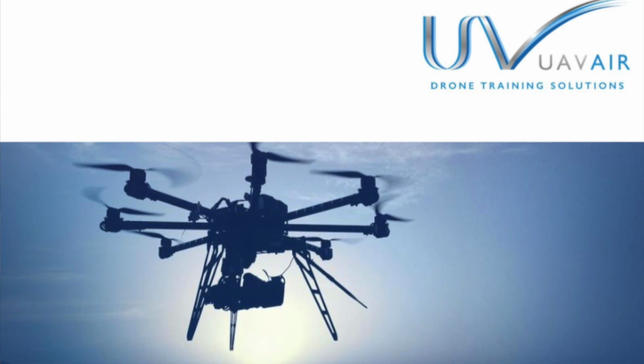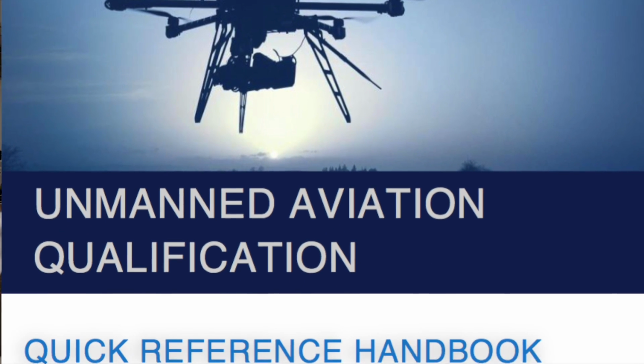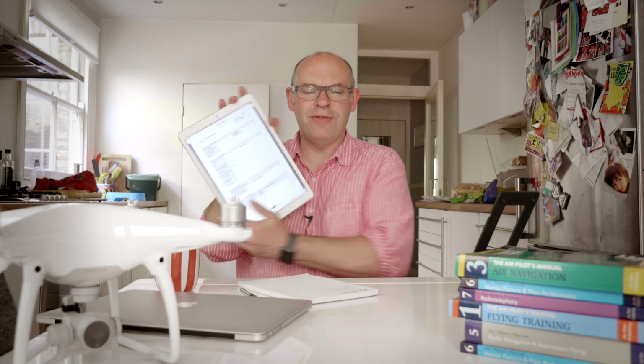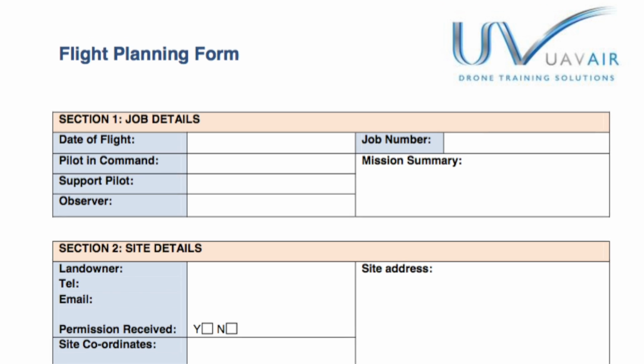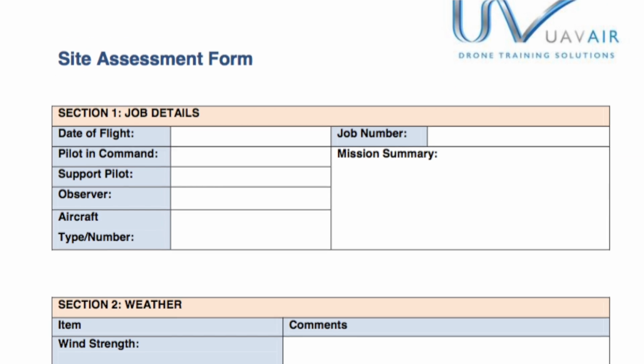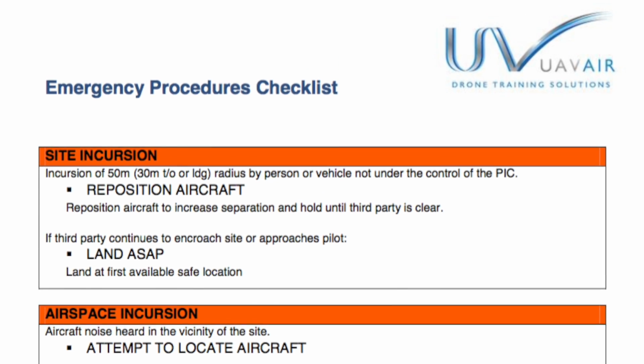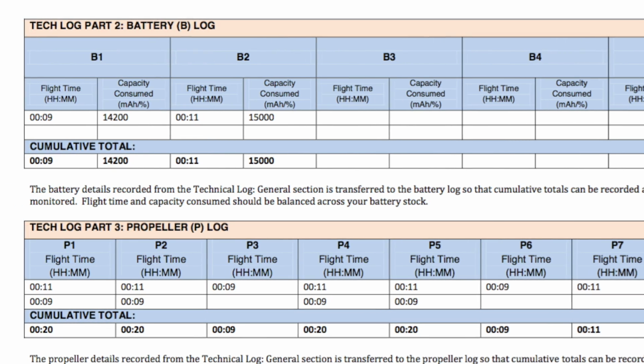So perhaps the next document you'll open up is a quick reference handbook that you might at first sight think is a condensed version of the course study manual, but it's not. In fact, when you open it up, you can see it's full of forms, like this flight planning form. 3 pages from there's a site assessment form, and there's checklists and emergency procedures and standard procedures and some copies of battery logs. And you're thinking, I'm just a single operator. Why do I need all this to fill out all these forms? But here's a spoiler alert.